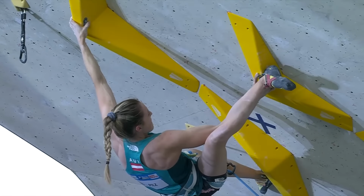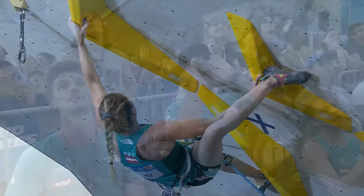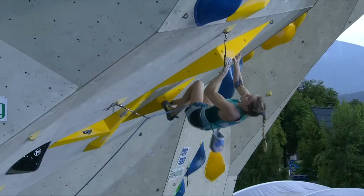Match the right heel to the right hand. Spent a while locking it in. Of course, it's slow motion, so everything looks dramatic. And then that's the coaches shouting up. They knew it was an important move.